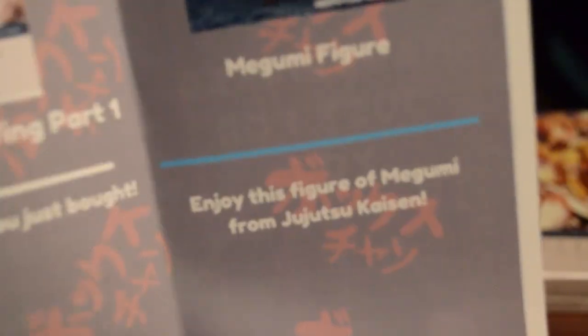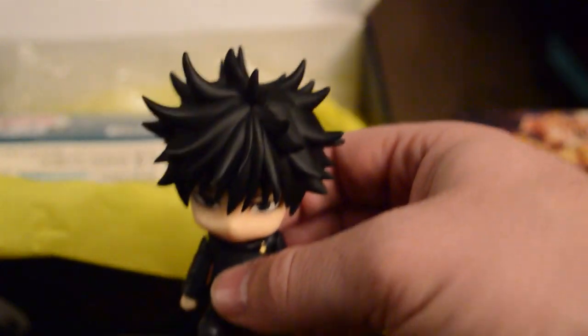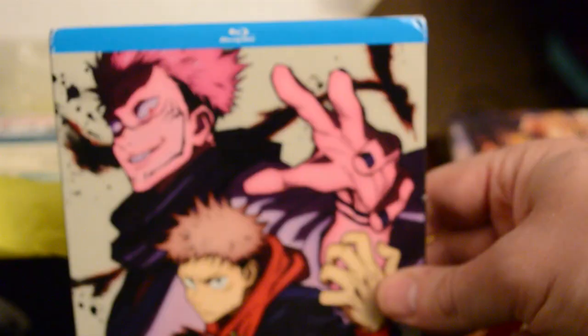And then enjoy this figure of Megami from Jujutsu Kaisen, which, again, I still need to see the show. This is my 3rd Jujutsu Kaisen figure that I've got, and I still need to see the show. I know I'd like it, I just need to watch it. But I did pick that up recently. I think it was in the Amazon Prime Day back in July or something. So I do have Season 1, Part 1. I just gotta watch it. But boxes give me more motivation to watch it. So I guess I'll clean off the table, and then we'll open up box number 2.